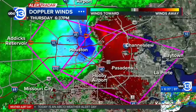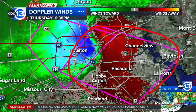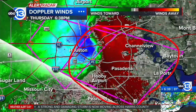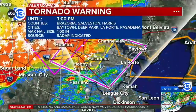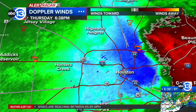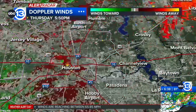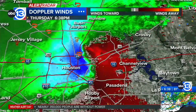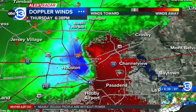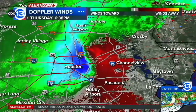And then we've got a new tornado warning that has been issued here for a huge area. And that's what I'm circling right here. There's the new tornado warning, which originates over downtown Houston and then extends all the way out to the south and southeast. So I can read some of the communities that are in the path of this rotation. The warning is for northwestern Galveston County, northeastern Brazoria County, and southeastern Harris County. This dangerous storm will be near Pasadena, Deer Park, South Houston, and Galena Park.